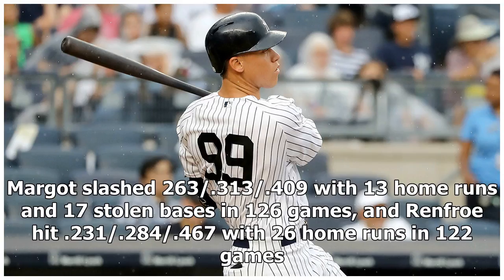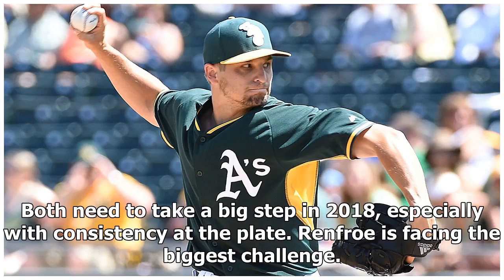Margot slashed .263/.313/.409 with 13 home runs and 17 stolen bases in 126 games, and Renfroe hit .231/.284/.467 with 26 home runs in 122 games. Both need to take a big step in 2018, especially with consistency at the plate.